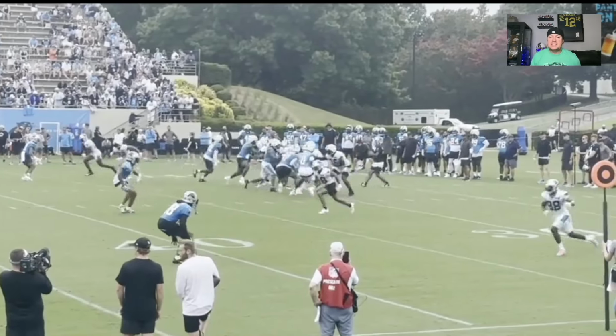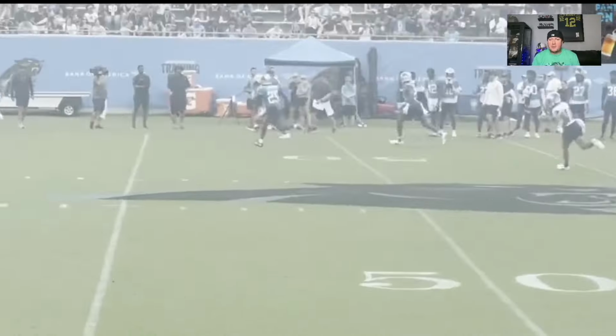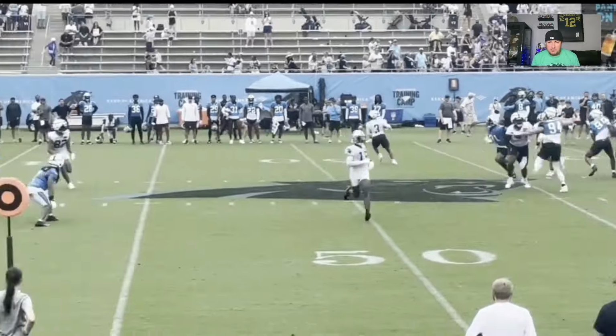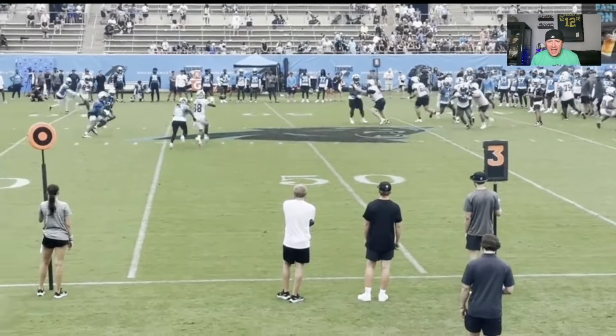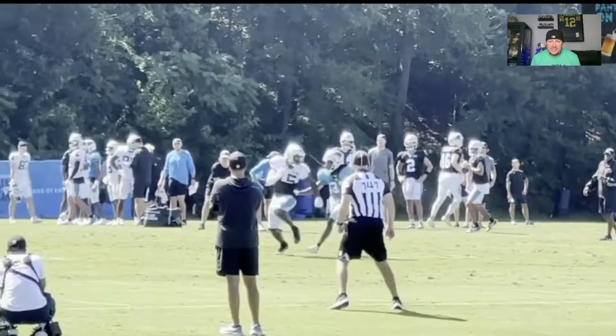But he is slinging dimes out there. He is slinging it right there with accuracy. Stepping back there, scanning the field, boom, boom. Fast mental processor. That's what we noted from Alabama. Accurate downfield, smart with the football, good in the pocket.